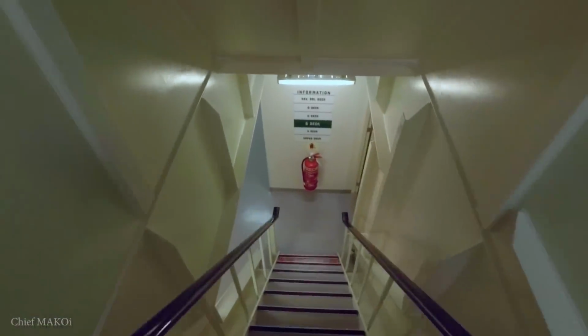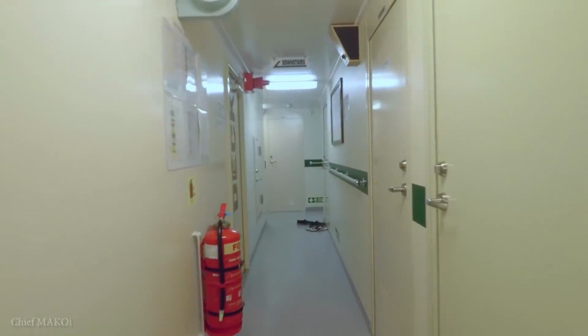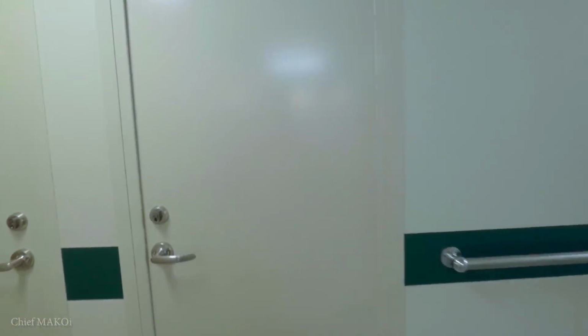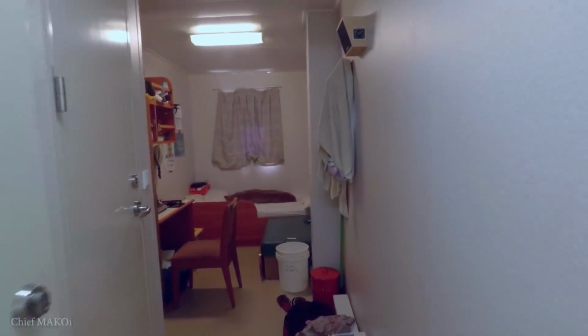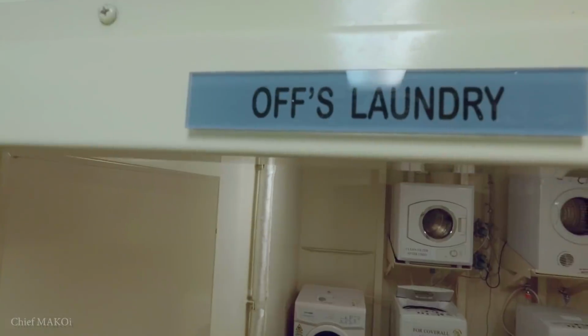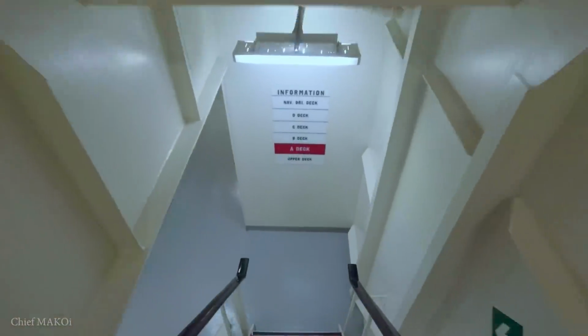Let's go down one more level and check out the B deck. This is the B deck, where the crew cabins are located. The rest of the crew cabins are located here on B deck. Let's go see what one of them looks like. Although smaller as compared to the officers' cabins, the crew cabins are still quite comfortable to live in. The B deck is also where the laundry area is located, both for crew and officers. Now that we have seen what the cabins look like, let's go down one more level to see where the crew usually spend their free time.